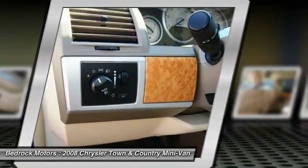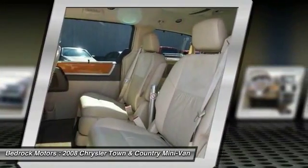multi-zone. Wouldn't you look great in this vehicle? Stop in today and see for yourself.